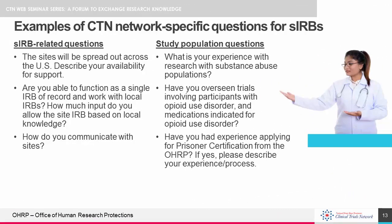You also need to make sure that the IRB has the capacity to serve as a single IRB of record for your study. Ask them about their experience serving as a single IRB and the procedures they have in place for working with local IRBs who will seek review. Make sure the IRB has adequate resources to assist your study sites, particularly if they are spread out across time zones, and get details on how the IRB tends to communicate with the research site.